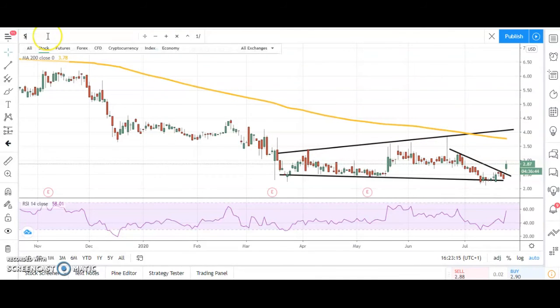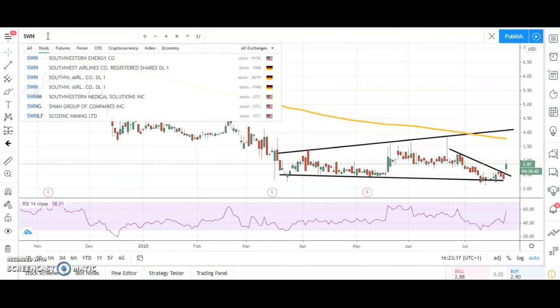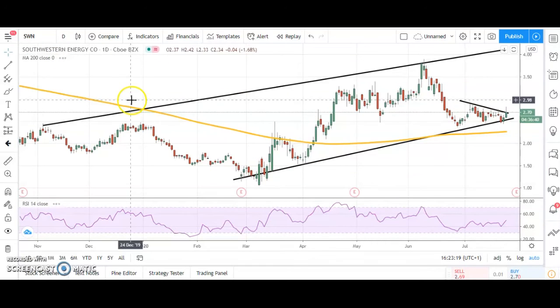Last stock of the day and the week is Southwestern Energy. Here we've had a classic near-term triangle break. We're just hoping that we'll get a near-term triangle break. End of day close at $2.70 plus would be the trigger for a potential move to the upside, especially given that we've had 1, 2, 3, 4, 5 support points above the rising 200-day moving average, now at $2.28 since April. That's a pretty strong signal that we're going to head higher.